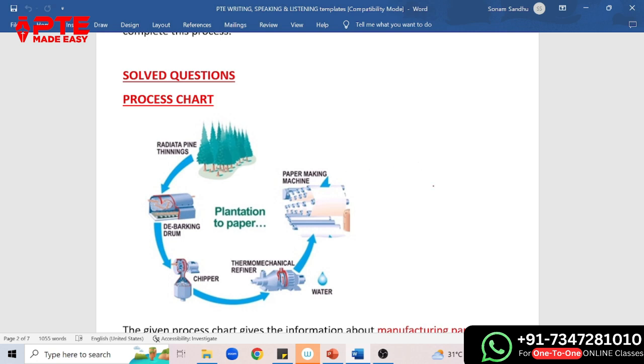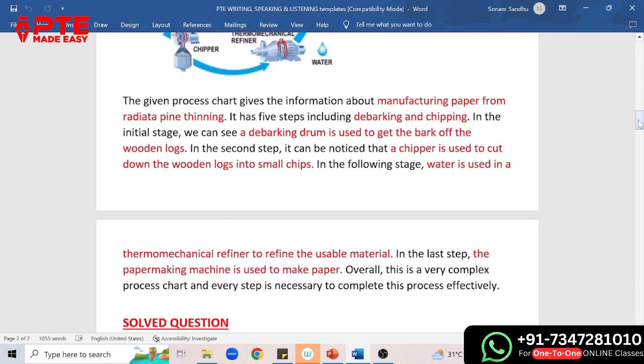Okay. So how will we use the template in this? Let's look at the template now.